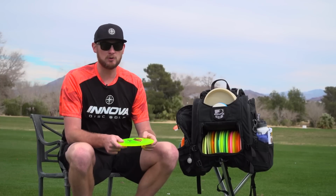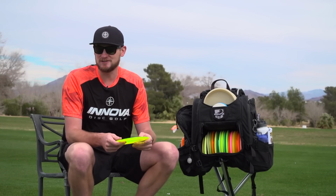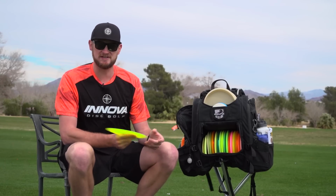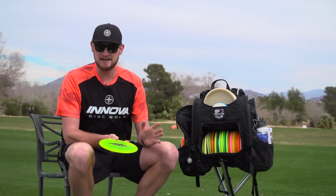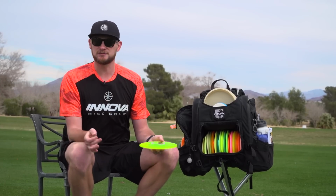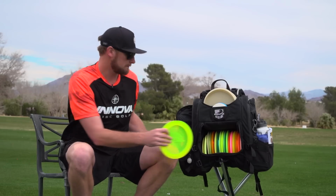In the open, I would only use it for tailwind situations or if it's calm. Not certainly something I'd be throwing into any sort of headwind, but it's a great controlled distance driver. For the speed that it has, it doesn't have a wildly left to right flight, which is really great for, like I said, wood shots and predictability.